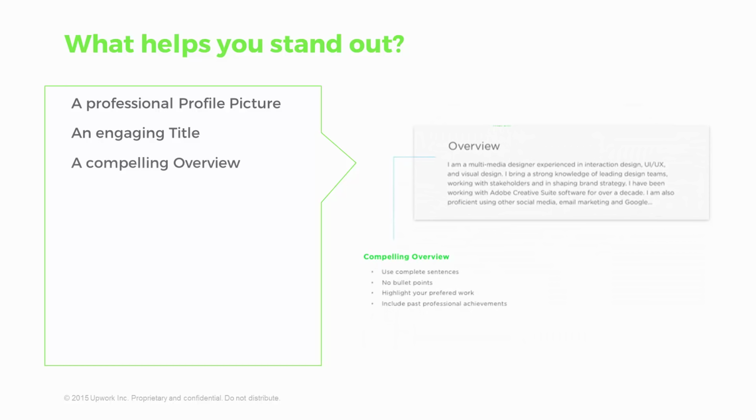The overview is the place to tell your professional story, add color to your skills and work history, and make it clear why clients should engage you rather than another freelancer. Think about the title as grabbing someone's attention and the overview as telling them what you're all about. We advise using complete sentences, no bullet points. This is your first opportunity to tell clients who you are and what kind of work you want to do.